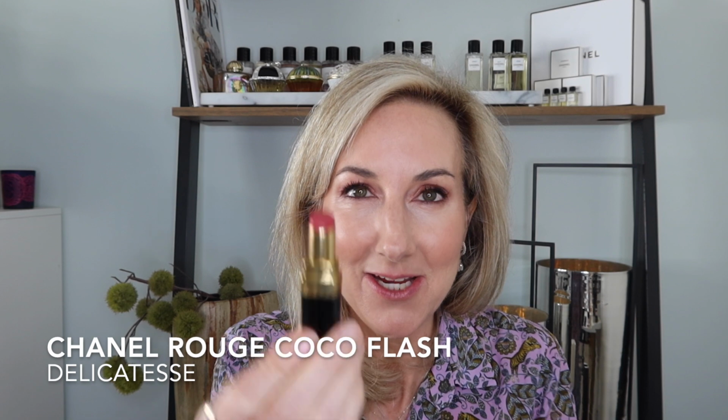Then for lips, we are going to use a new Rouge COCO Flash. This is in Delicatesse. This has been a huge favorite of mine. I find that this color is going to give me a little pop to my lips, but it's also a little bit soft, a little bit shiny, and I just think it's such a perfect spring color. And this is shade 156 Delicatesse.